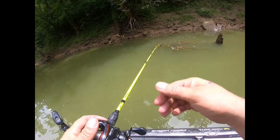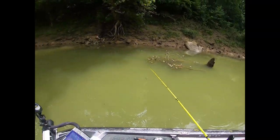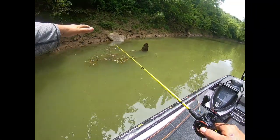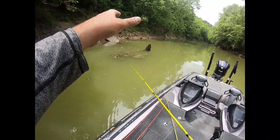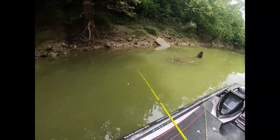Now, there's lots of different types of current breaks to fish. Like this one here is out off the bank like we talked about. It's going to have this current flushing into it, and current coming back around on both sides. So it gives the fish the ultimate positioning to where they can be facing one direction or the other out of the current and bait can flush by them.